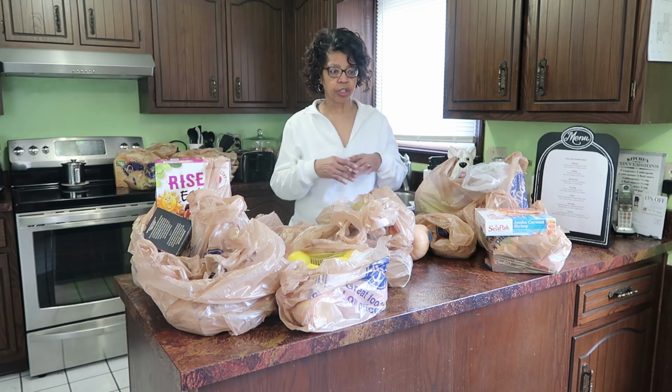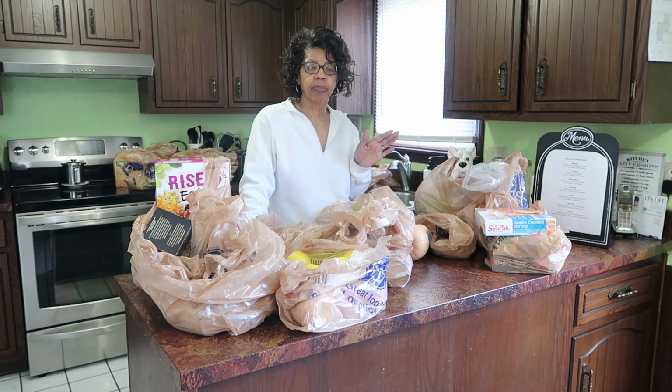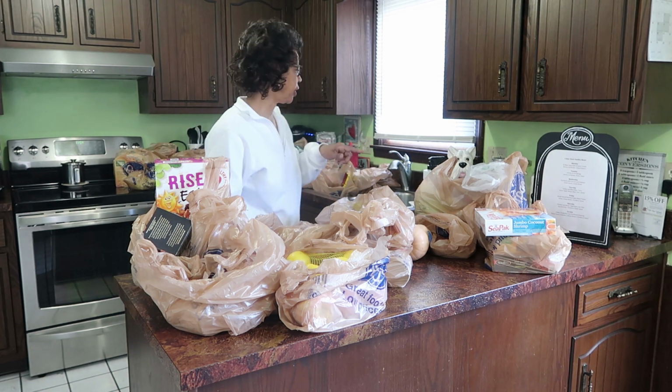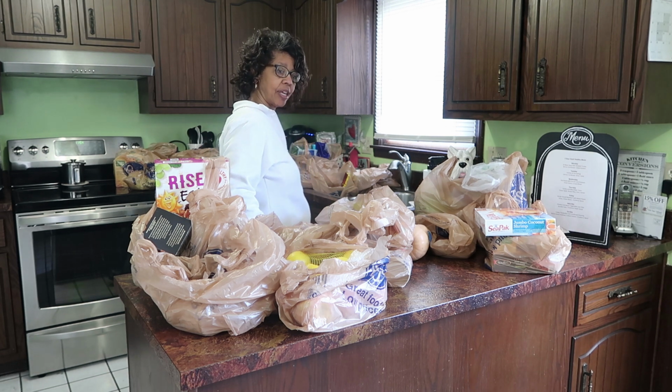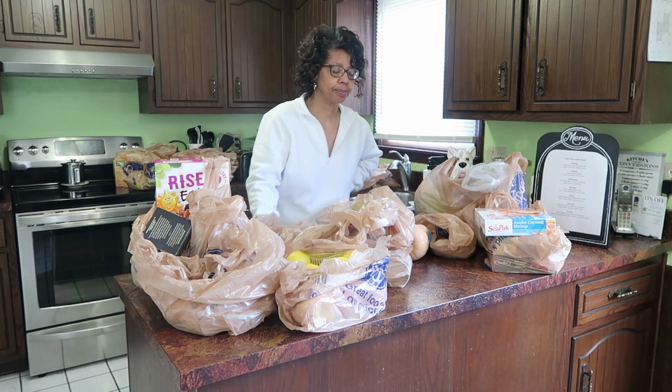As you can see from the display here, I've been Krogering, and we were simply out of everything. Not only are there groceries all over this counter and back there, I've even got groceries over there on the table, and there's a few bags on the floor.